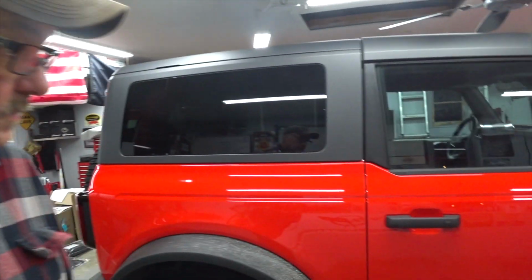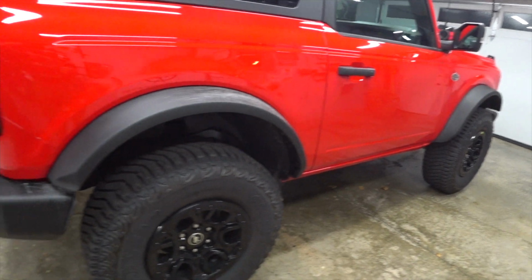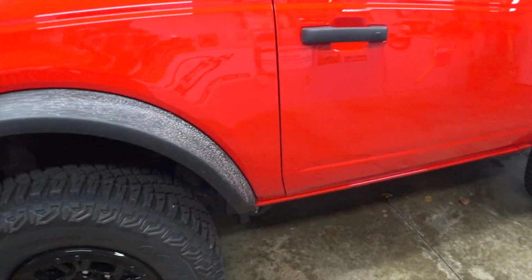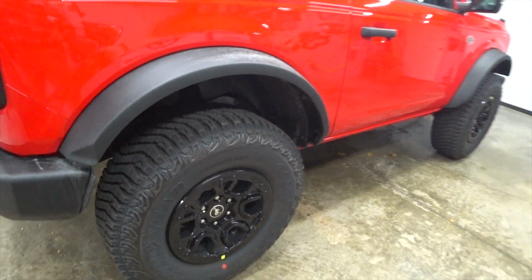Hey, sorry about the interruption. As I was coming around the backside, batteries ran out on the camera. Got a fresh battery in there now. I'll continue around here. I can see that splashed up dirt is going to be a problem, but hey, it's a Bronco.